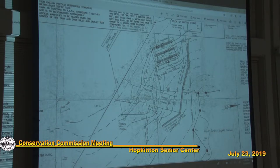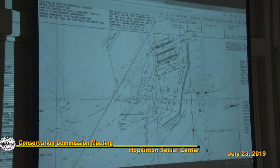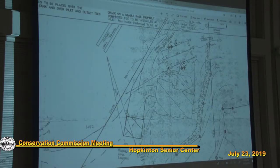What I did was take the as-built they did, but it didn't contain this. So this is the house, and I copied in from the Conservation Commission plan. I overlaid the property map, and it's very clear where this is. I traced that on there, and then I put the signs up.